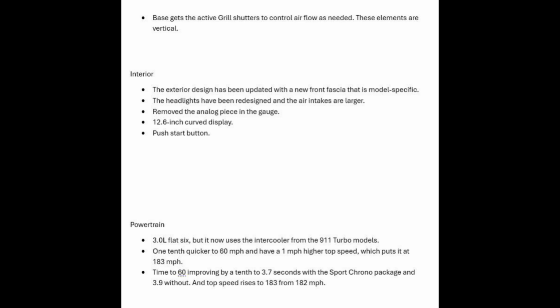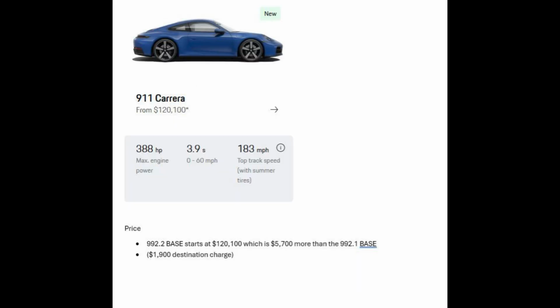The improvements in the base Carrera are much more modest, with the time to 60 improving by a tenth to 3.7 seconds with the Chrono. Without the Chrono, it would be 3.9. And top speed, 183 from 182. So it is pretty much the same. I don't see a whole lot of improvement in the performance, but the looks of the exterior and interior have changed. The 992.2 base starts at $120,100, which is $5,700 more than the 992.1. The base model does have the same destination charge of $1,900.